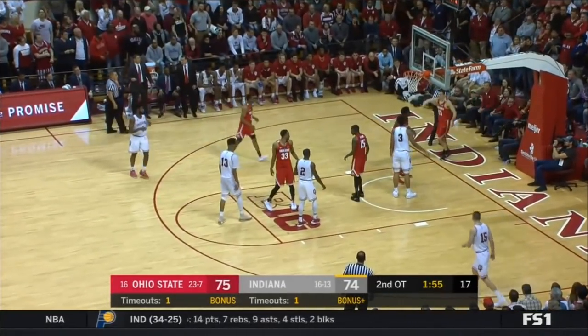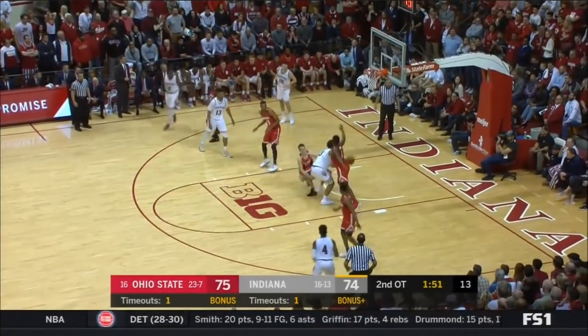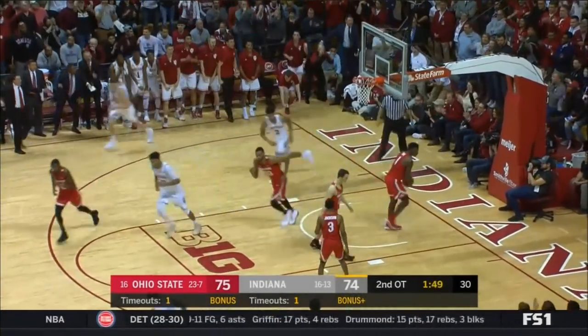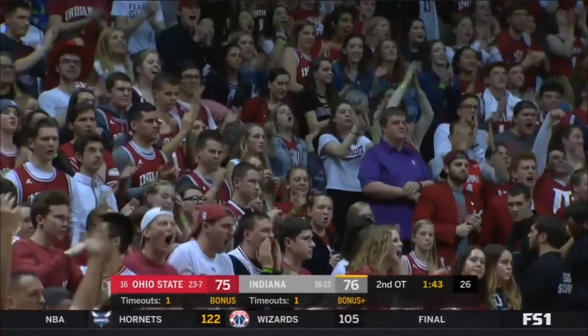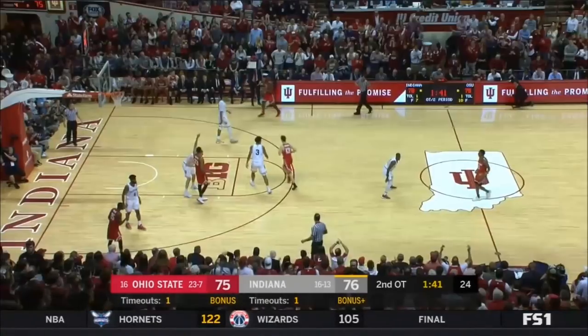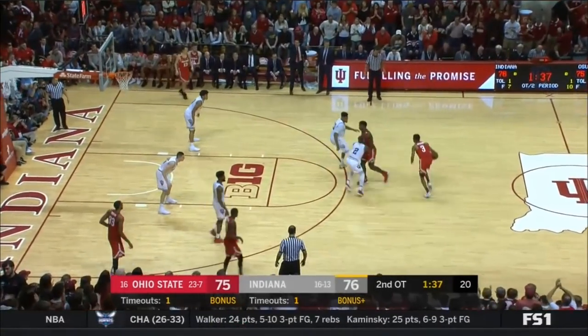Smith stripped by Dokic. Over the weak side. That time the weak side anticipated. Smith spins, hangs. What a finish. His first points of overtime, he's got 16, gives Indiana the lead. Yeah, Smith gave Tate a little taste of what Tate's been handing out on that spin.